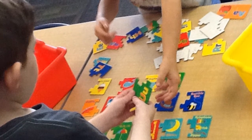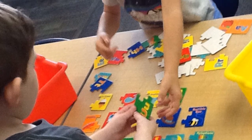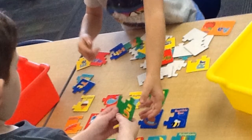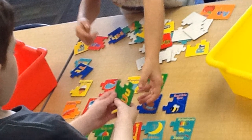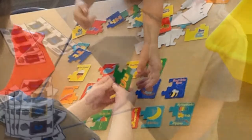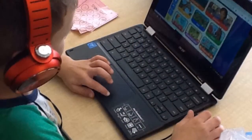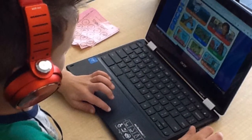In the centers, I have 3 buckets that are differentiated for math, like a level 1, 2, 3. I have 3 buckets that are differentiated for language, a bucket 1, 2, 3. And then they have their own colored bucket. So blue are my kids working on sounds, yellow would be letters, green is CVC words. And so they know what color bucket they can choose from, and they have 4 buckets to choose from within their color. And then I also have ABC Mouse on Chromebooks.